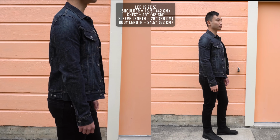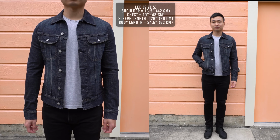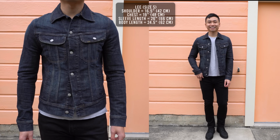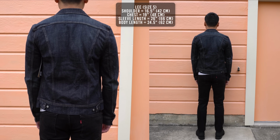The lengths are 3 inches too long, and you can see that it covers the entire half of my hand. For the chest opening at 19 inches, this is the smallest chest opening out of all 6 jackets. It will definitely hug your figure, which gives us zero room for layering anything other than a t-shirt underneath. For the body length of this jacket at 24.5 inches, I think it's not bad. It falls slightly below the waistline, but it's nothing too crazy.